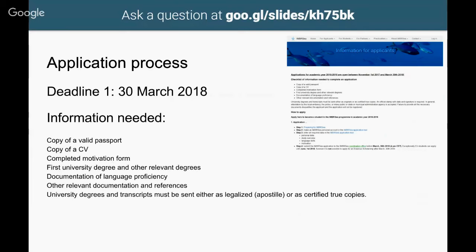On the website, there is a link that shows you, depending on the country where you come from, what options you should go for, whether you need a certified true copy or a legalized copy. That's an important document that you will have to provide prior to the start of the program, or in case you have not finished your master or your bachelor degree yet at this stage, during the first months of the actual program.